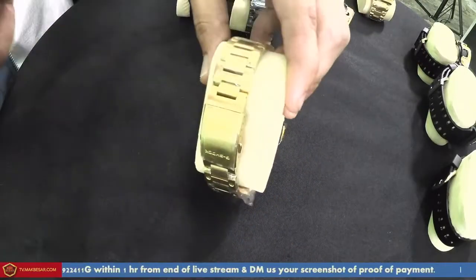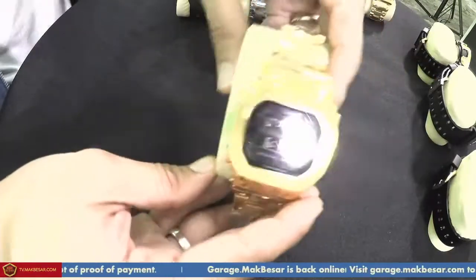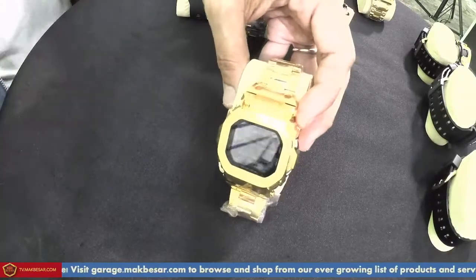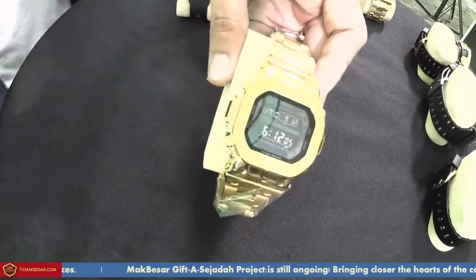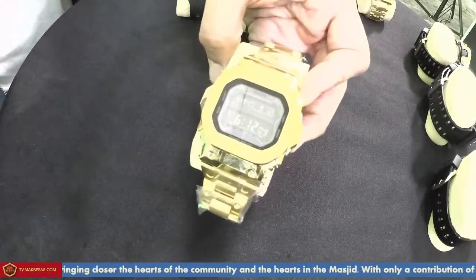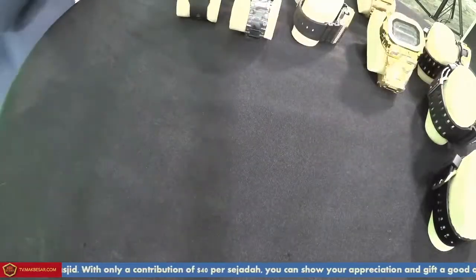If you don't know your wrist measurement, if you don't know your wrist size, you can set an appointment with Timeless Collection and they will come to you. You don't have to go to them. They will go to you and they will measure your wrist so that it will feel comfortable when you wear this watch. This is $388.